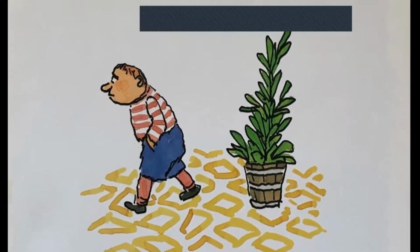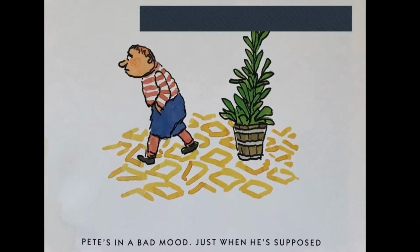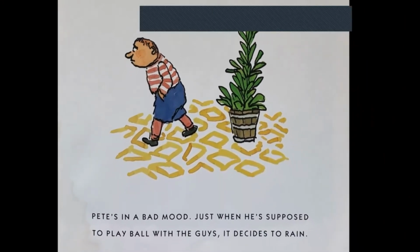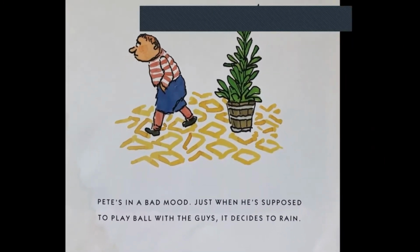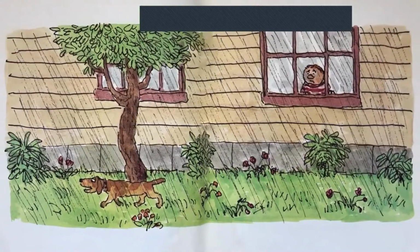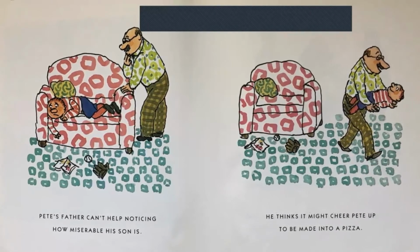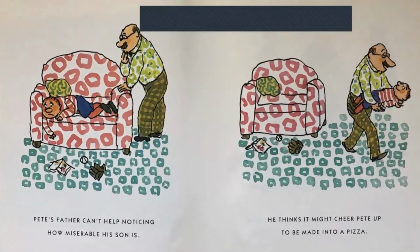So Pete was very sad. Can you show me your sad face? Do you have a sad face? He was not in a good mood. He was supposed to go out and play ball with the guys, and it decided to rain. The weather was rainy, so Pete's father couldn't help noticing how miserable he was.